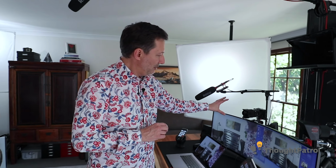So this is my main camera. It doesn't have any teleprompters or anything on it. That's just if I want to use Zoom. This is my go-to everyday camera for most of the things that I do. So those are the cameras, all mirrorless. You can use a full DSLR, but I find the mirrorless works really well for me.